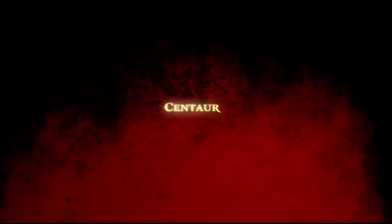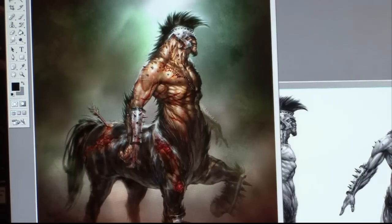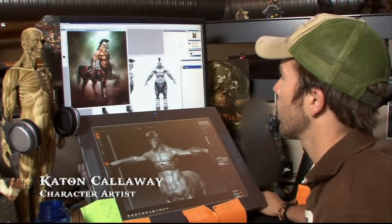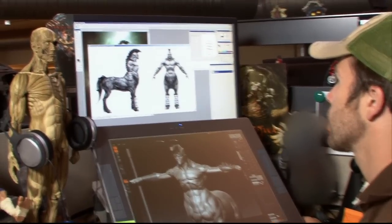This is the centaur in our game. Andy Park did the concept. They always do a colored version first like this to kind of nail the feel of the character and what he's all about. And then they'll give us these turnarounds like this one.